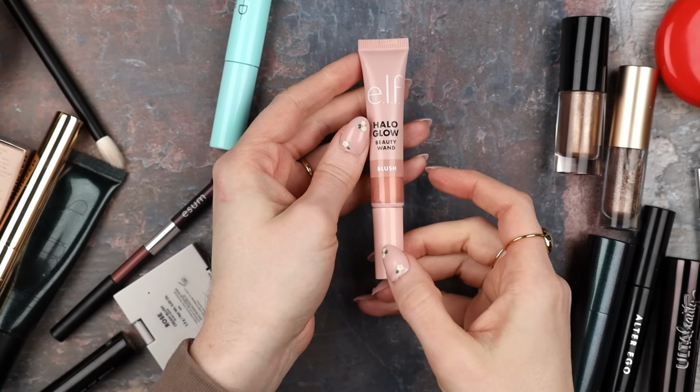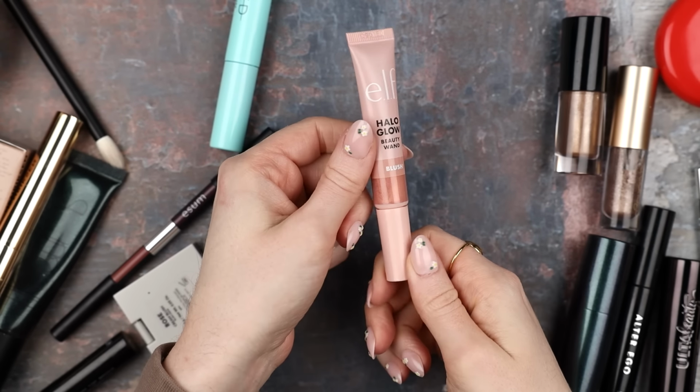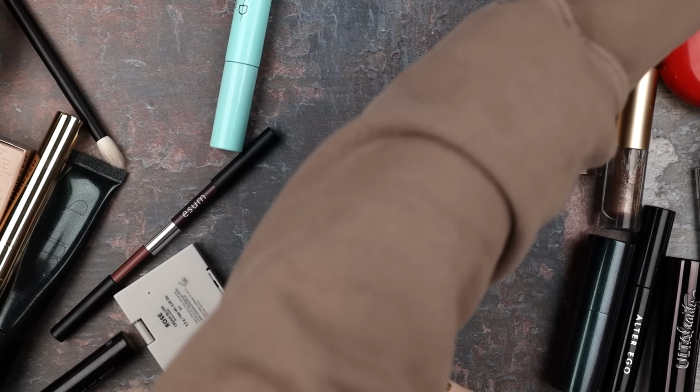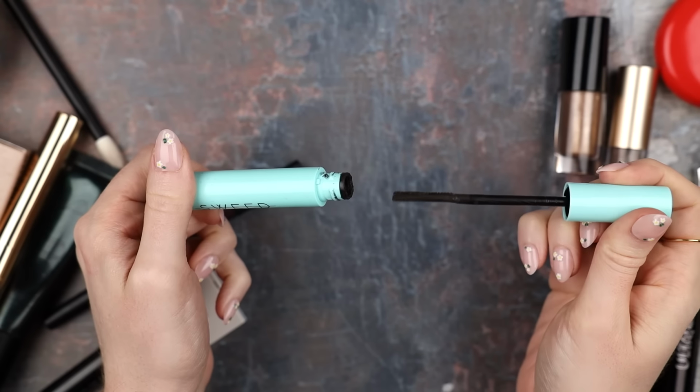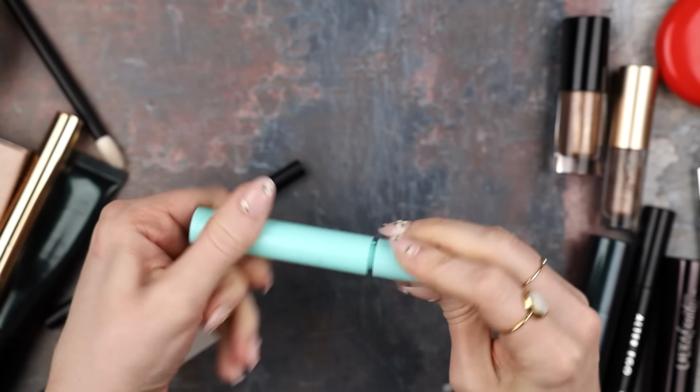e.l.f. Halo Glow Beauty Wand was from a drugstore blush video, and I tested it a couple more times and I didn't really end up falling in love with it, so I'm going to declutter that. The Sweet Beauty brown mascara, a weird wand, and it's such a dark brown, it really just reads as black. I'm actually not going to keep trying to make it work with that. I'm going to declutter that.